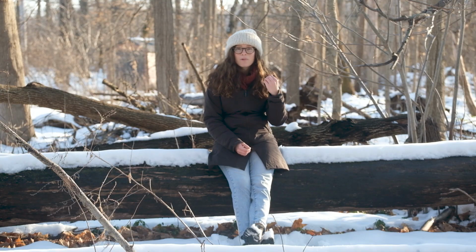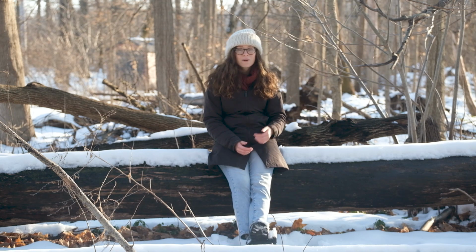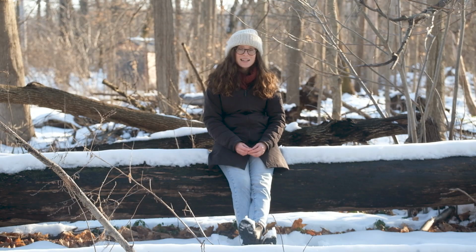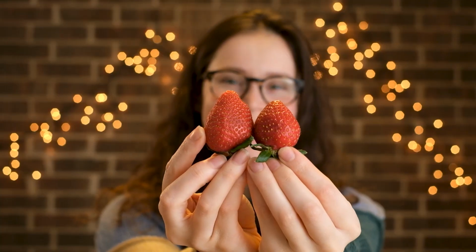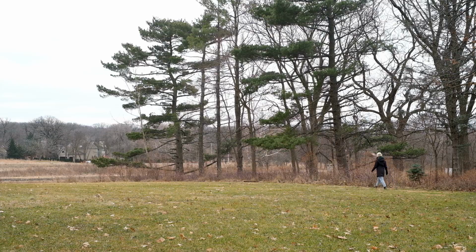So today, I'm going to show you how to source a small but important thing from nature, specifically from trees, and that's vitamin C. We can get vitamin C from food like citrus, strawberries, bell peppers, and cruciferous vegetables, as well as from supplements. But the incredible thing is that we can also get vitamin C from certain trees. Trees that might even be in your yard.